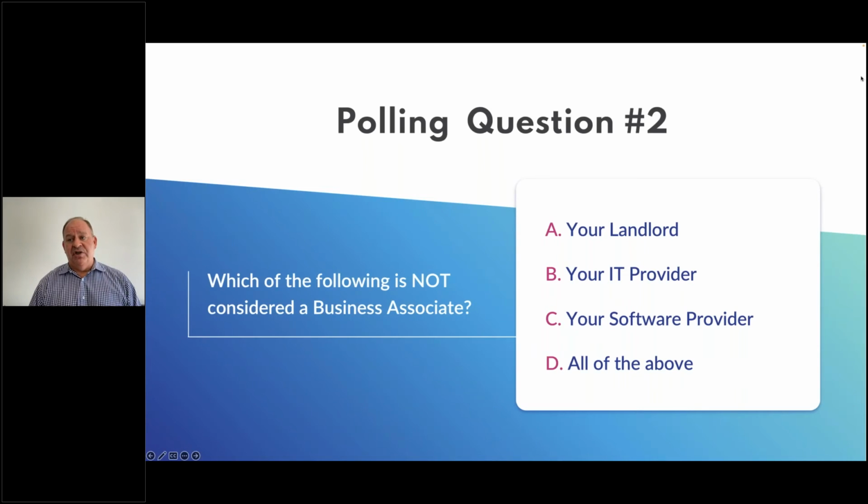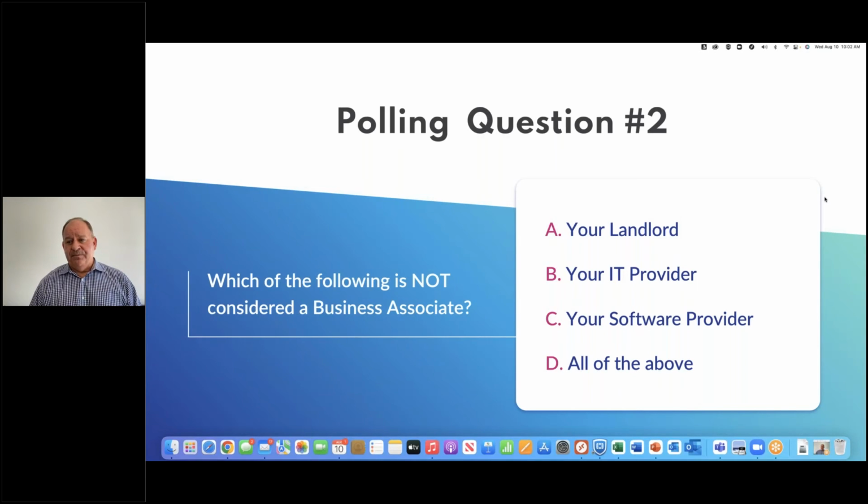Okay, so polling question number two, just to hopefully make sure we're all still together here. Thank you. Which of these is not considered a business associate? You're going to want to read all of them. Your landlord, your IT provider, your software provider, or all of the above. Which one is not considered a business associate?